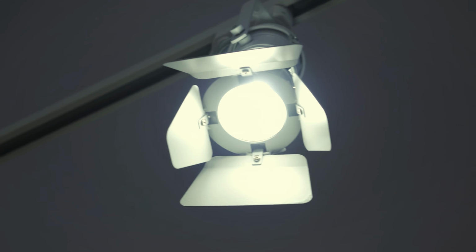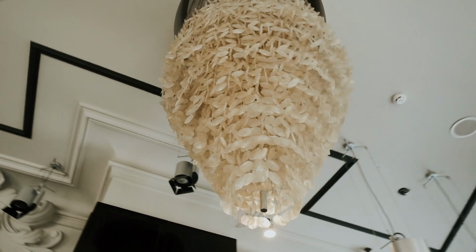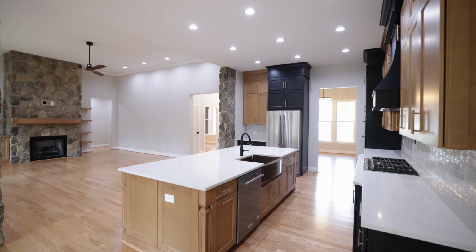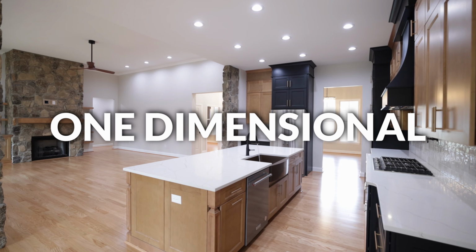So first, we gotta rediscover the big light. For years, designers and TikTok have been saying to avoid overhead lighting like the plague. But guess what? It's kind of making a bit of a comeback. I understand some of the qualms and issues with overhead lighting, like your standard overhead lights, especially cool toned bulbs. They can make a space feel harsh, sterile, and one-dimensional.